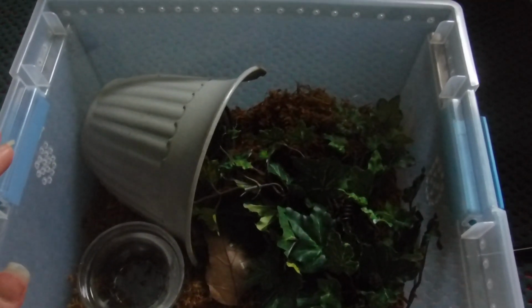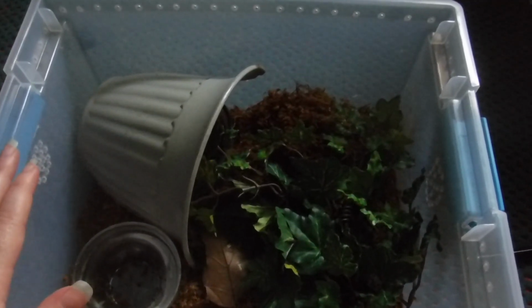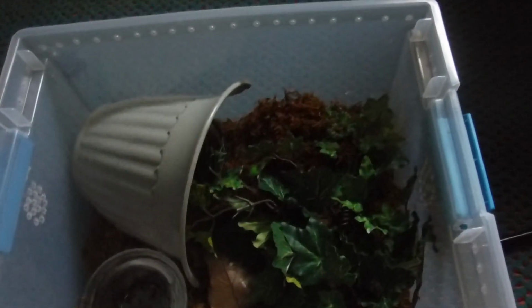I have not at all thought that she was a difficult snake. I spent way more time with my rat snake trying to get him fully settled in and acclimated than I have this wild caught snake.